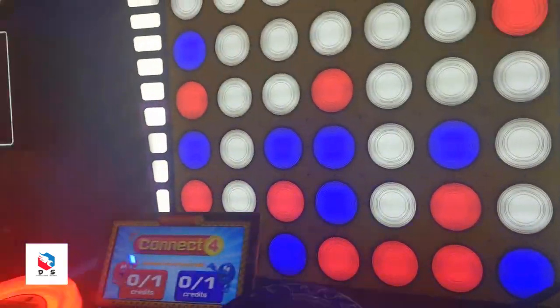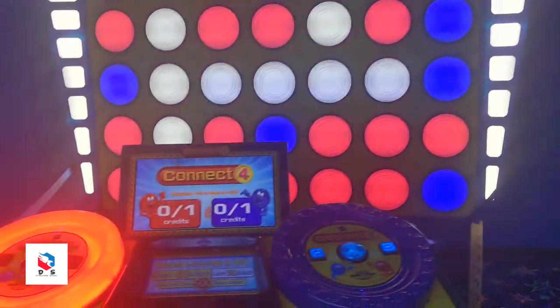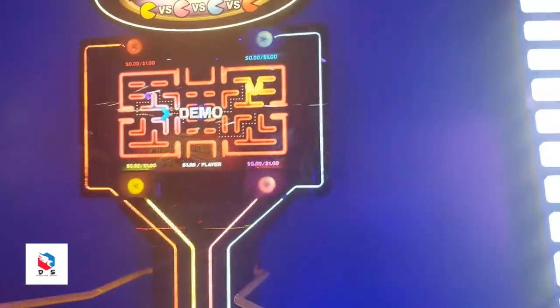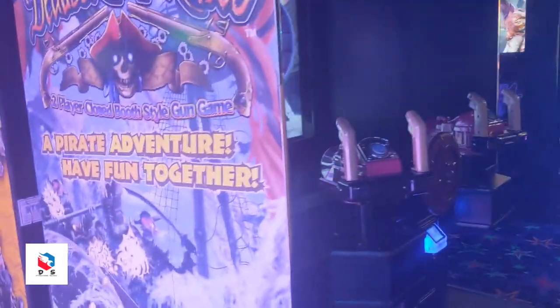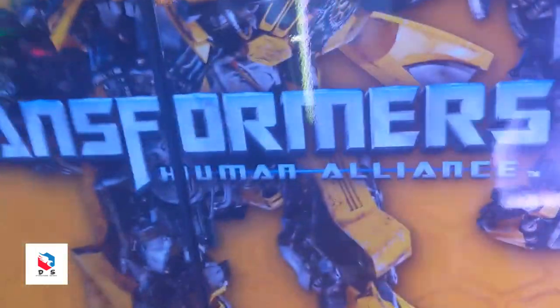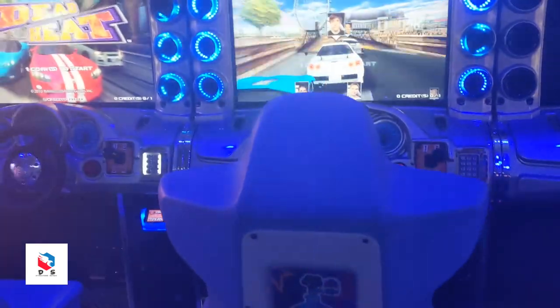And here's Connect Four. And then you have Pac-Man Battle Royale. Yeah, your shooter games. These are probably Wesley's favorite games. You got Deadpool Pirates, you got Trash vs. Human Alliance, you got The Walking Dead. There's also a Halo one. There's your race car.